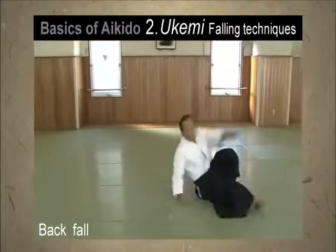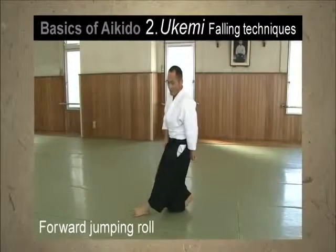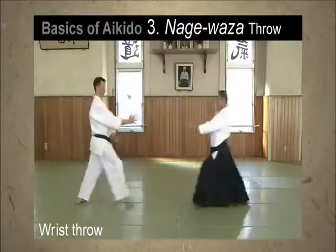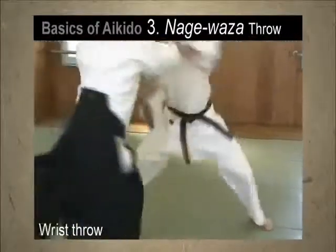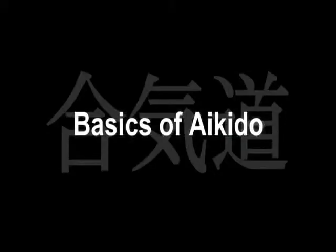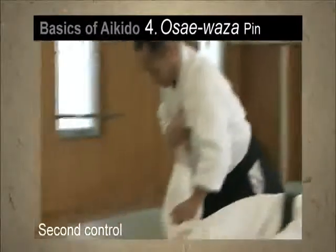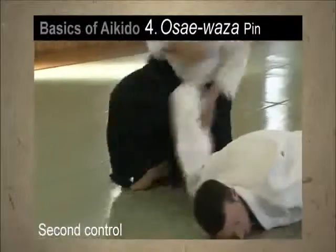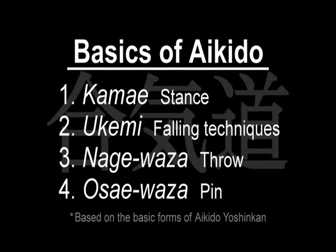Second technique. Use falling techniques to weaken the opponent's attack. Third technique. Throw the opponent to the ground to seize the momentum. And the fourth technique. Pin the attacker to the ground to immobilize him. Those are the 4 fundamentals. Countless other moves emanate from them.